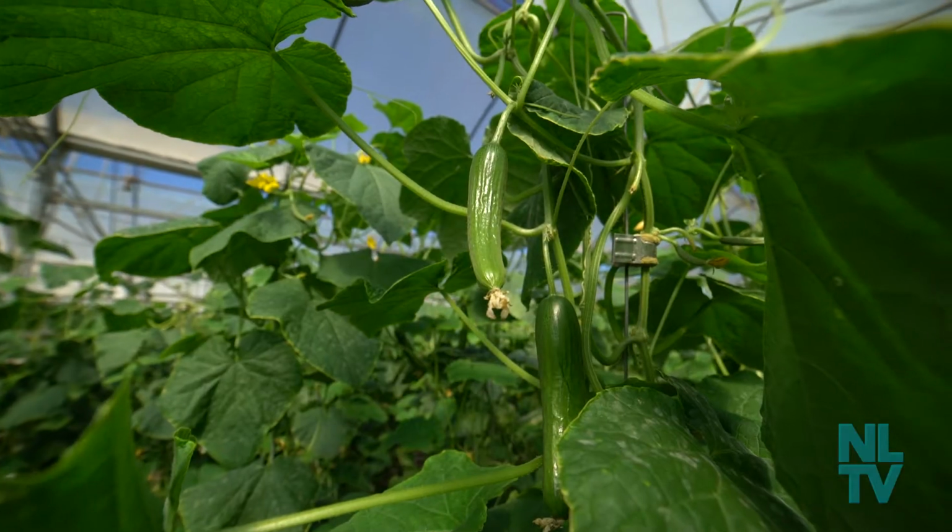I like pickling stuff, and so of course, cucumbers become pickles. What's your favorite way of eating cucumbers? Pickles, for sure. My wife does it too. I like them for sure, but I love pickles.